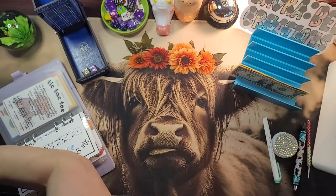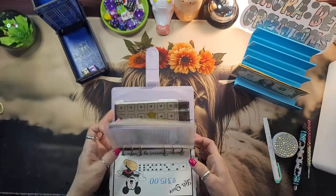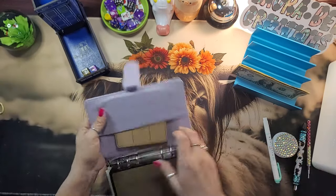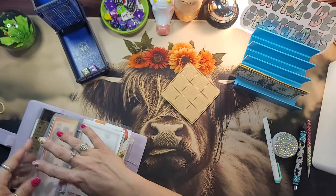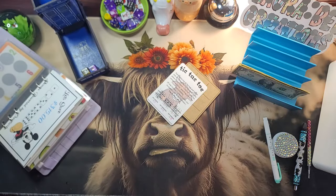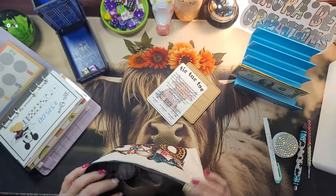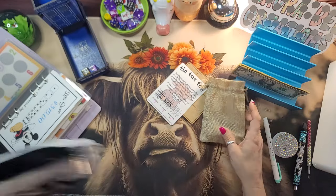I did not get to play this last time, so I want to play it. My tic-tac-toe. Ticky-tacky-toe. Find my stuff. All right. Let's see. Should be right here. Yes. Okay.